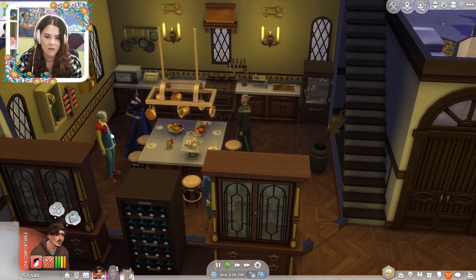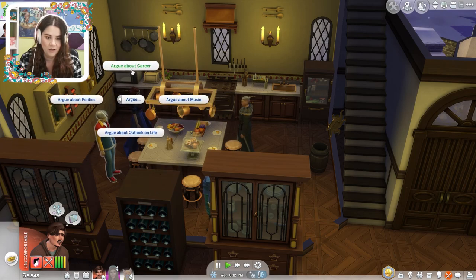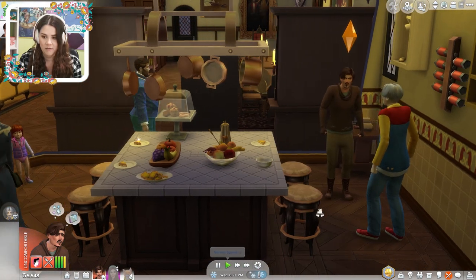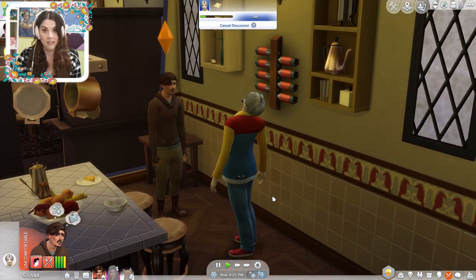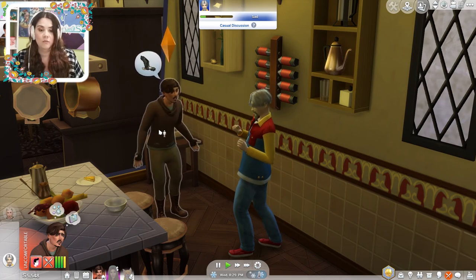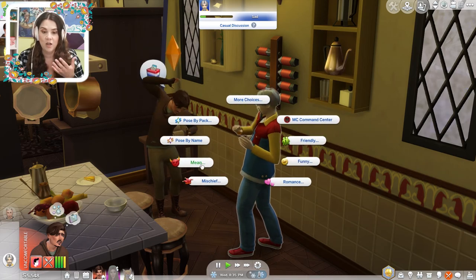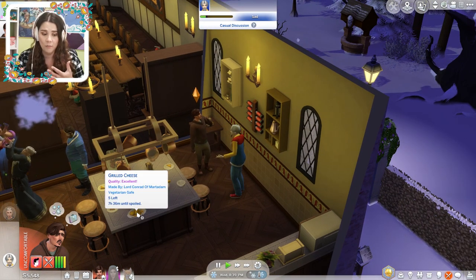Okay, so let's go over here and argue about politics. There we go. So I think Robin's going to come in here and he is going to argue about the fact that he has to pay these taxes and that they are taking advantage of people. And I think Alistair's like, oh wow, I can't believe this guy's here. Because if you guys remember in the first episode, Robin is actually the rightful heir to the kingdom, but Alistair poisoned him with a potion so that way he would not remember that he had the right to the home and the kingdom.